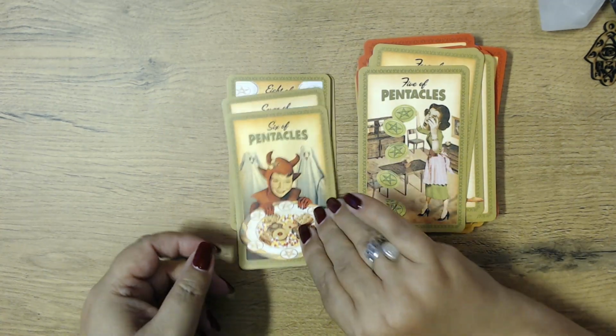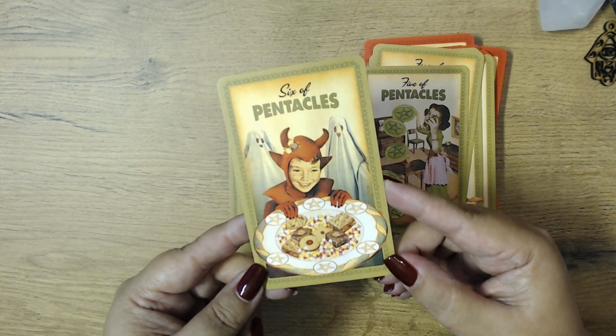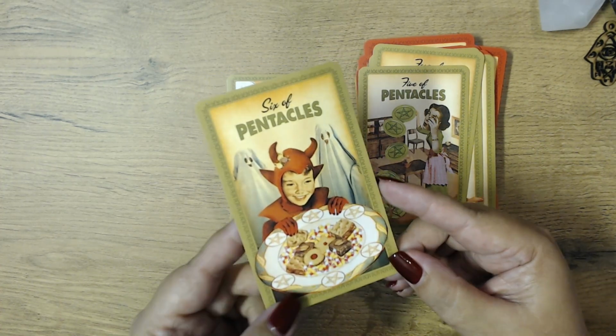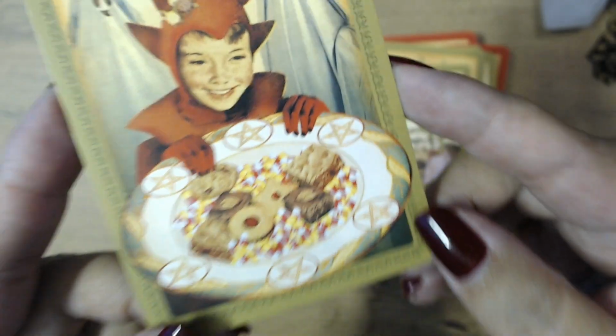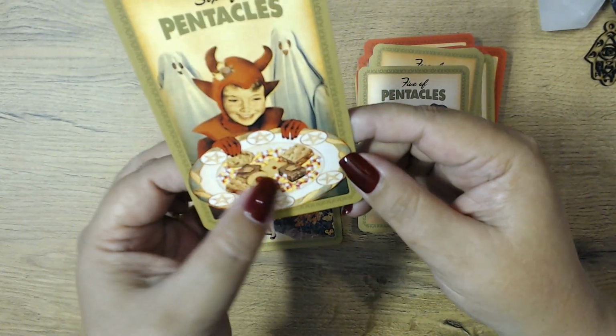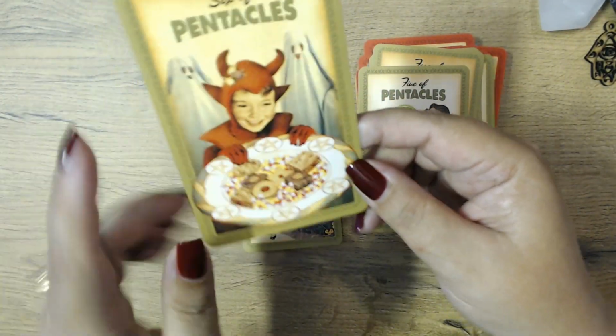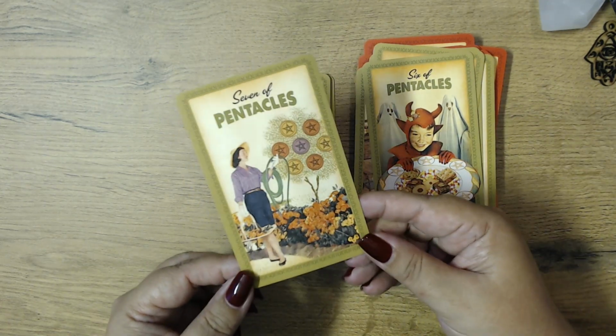Six of Pentacles. Must be Halloween candy because it looks like little candy corns. Let me see if I can get the camera to... No, it's not going to focus, but it's a whole plate of gorgeous biscuits and sweets, and obviously everybody's dressed up for Halloween. Seven of Pentacles, she's tending her garden.